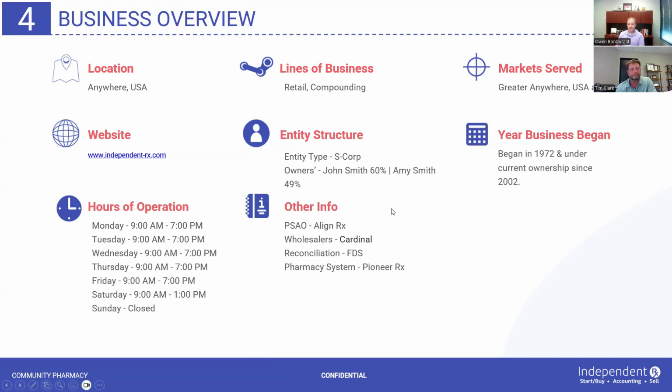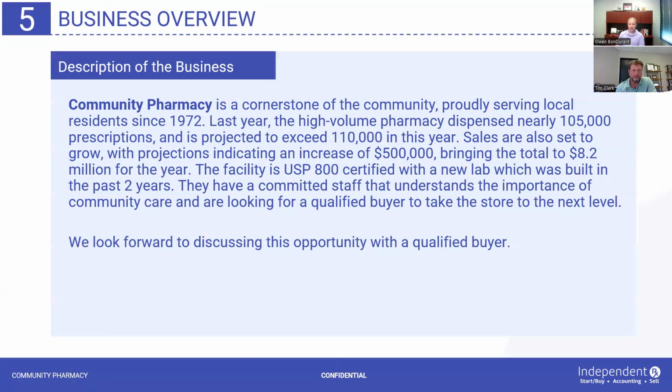And that's the purpose of this, to give them an overview. And then to continue that, we're trying to give a description of the business. So in here, we're giving them the real basics, that it's been around since 1972.